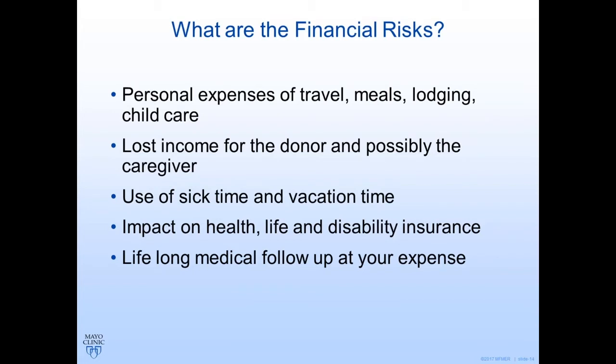The use of sick time and vacation time, the impact on your health insurance, life insurance, and disability insurance. And because there are so many different plans and companies out there, if you have questions, we ask you to check with your insurance company to make sure that it would not be impacted. Currently, it is protected under the Affordable Care Act that living donation cannot be seen as a pre-existing condition for an insurance company, and that's a very helpful thing.